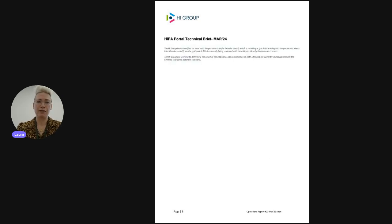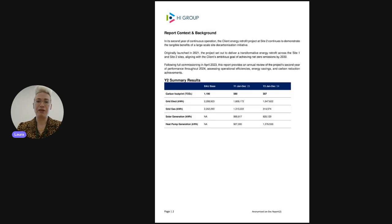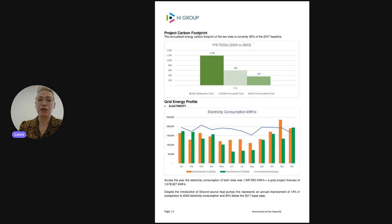This is just on passive, so we don't go into great detail. But if I just show you the annual report that we do for this particular client, very similar kinds of things. But the year 2 summary shows that we started with 1,190 tonnes of CO2 right at the start of the project. We're now at 357 tonnes of CO2, and we can see as well the summarised solar, gas, electricity and heat pump generation.